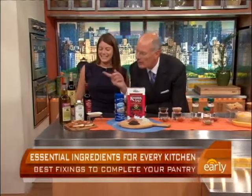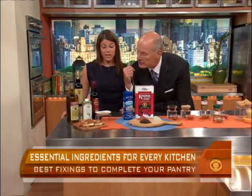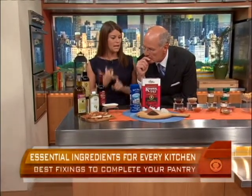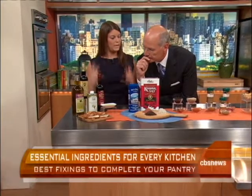All right. Well, these are the most important things you have to have in your pantry. That's right. There are a lot of ways to keep things easy and always have things on hand to make great meals, save you money, and save you time, if you have a few great essential ingredients.